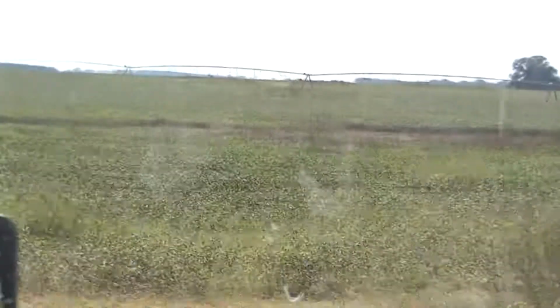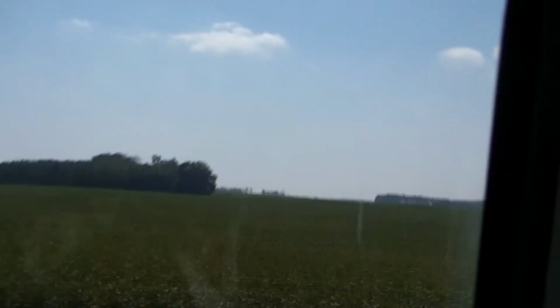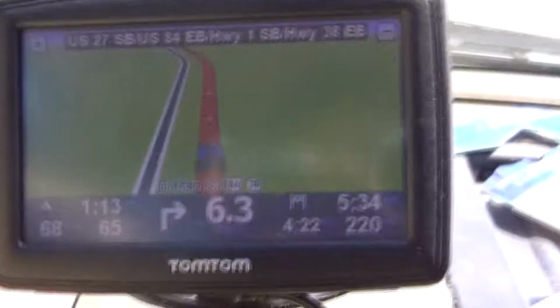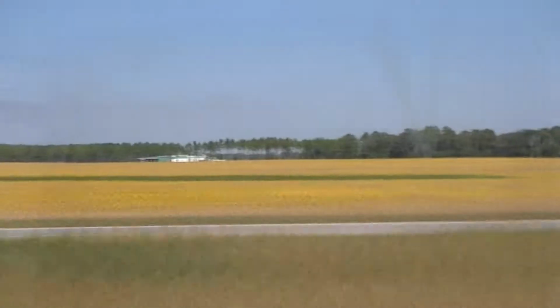See the cotton sitting in the field that's already been picked and ready to be picked up by truck. Most of the fields here in Georgia have watering systems. You see a whole lot of that in Alabama. Only the bigger farms. It might be soybean. It's got to turn yellow before it's ready to be picked.